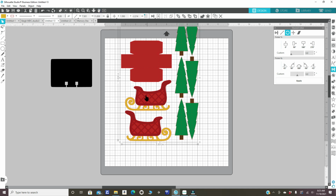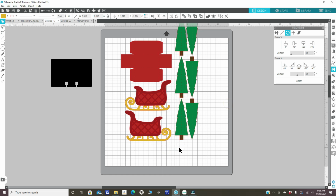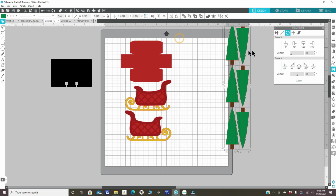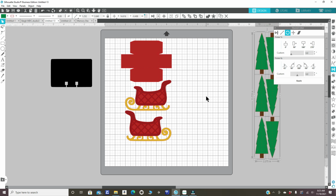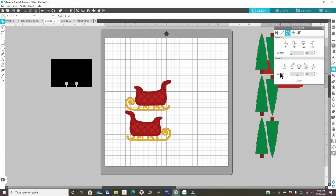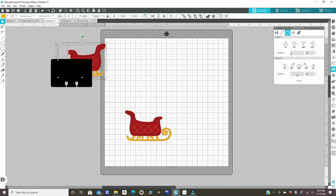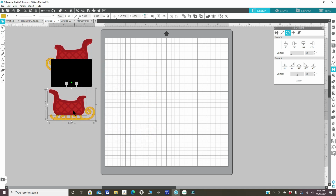So that is sized perfectly, and I am going to ungroup this. I did not use the trees, but you can if you want to. I like using the beautiful greenery that's available for Christmas, and I didn't use this box because it was just a little bit too wide, so I'm just using these pieces here. So I'm going to go ahead and delete these. Of course, you could use that box if you wanted to. And I'm going to go ahead and slide these over here to the side.